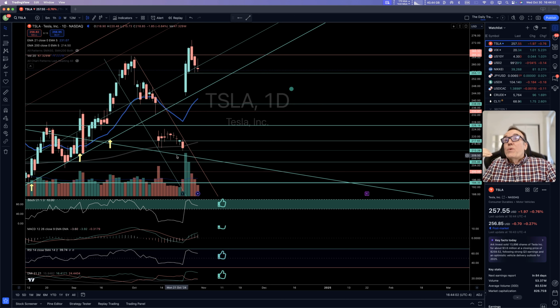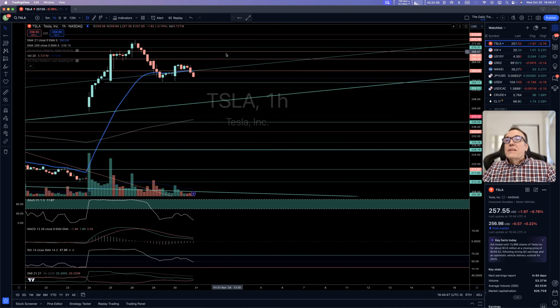And also we had the really big move. We were at 217.65 before we had the big gap, and now we are cooling down a little bit. Of course, the upcoming elections are not helping, so we can already feel that things are getting a little bit crazy. Let's take a look at the 1 hour chart.